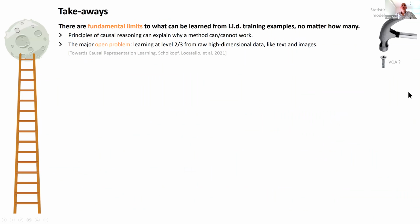I think I can move on to some takeaways from this talk. If there's one thing you can take away, it's that there are fundamental limits of what can be learned from ID training examples. It doesn't matter how much data you have. It's just the fact that this kind of data doesn't have all the information that you need to do OOD generalization.